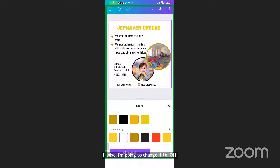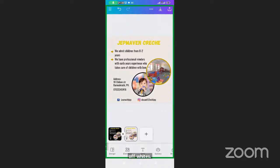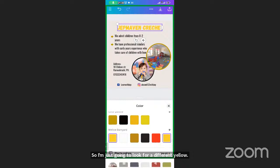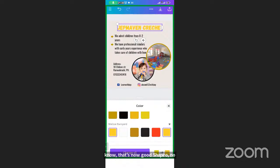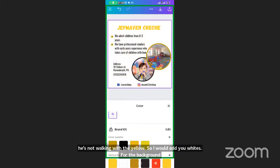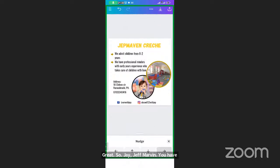This is off-white. No. This is off-white. Great. So the off-white does not go with the yellow. No, the yellow is not working with the yellow. I'm just going to look for a different yellow. Let's do, no, that's now gold. Sharp yellow. That's no. Gold. That's not yellow. So you see, it's not working with the yellow. So I'll rather do whites for the background. Great. Jeff Marvin, you have two options to either use the black or the white.